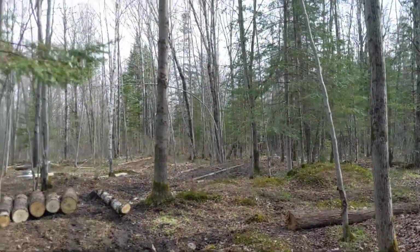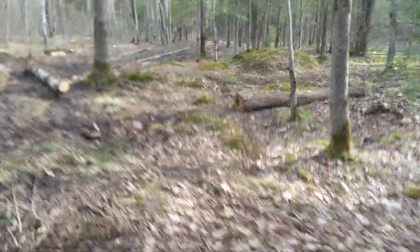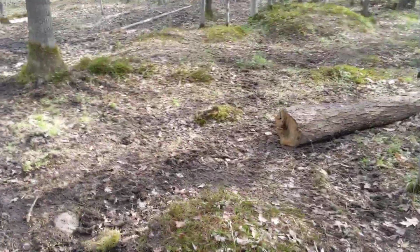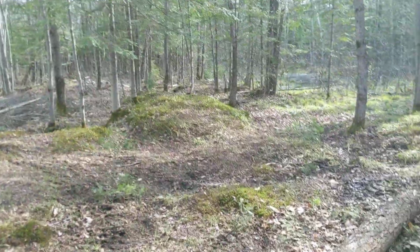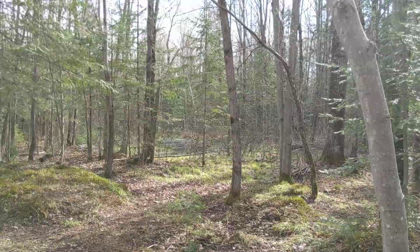Yeah, other good news, bad news is we think that that's a white oak right there in the middle. Well, if it's as sensitive as a regular oak, it's probably going to die. And I got enough cleared out where you can kind of start to see the pond from here.